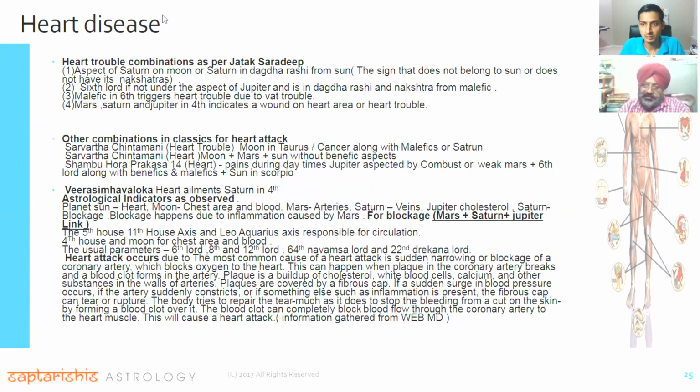An isolated 6th house cannot do anything. Malefic in the 6th triggers heart trouble due to Vata trouble. That is the tridosha Vata. Now Vata can be understandable, and the other factor is malefics in the 6th. Now among malefics, only Mars does well in the 6th house. They say malefics in the 6th house do well to promote health, but Saturn brings in the complication.